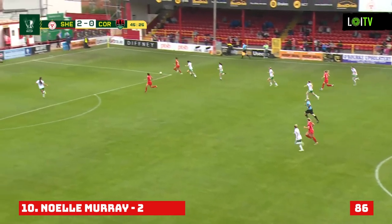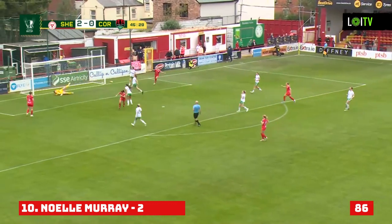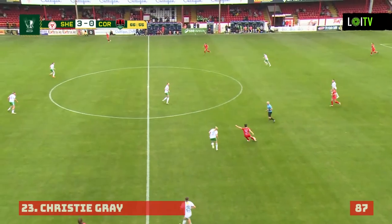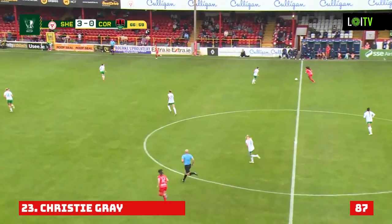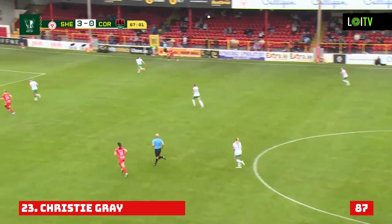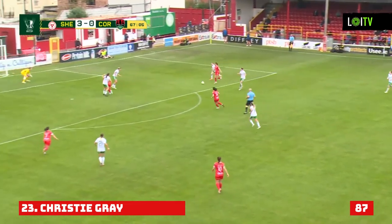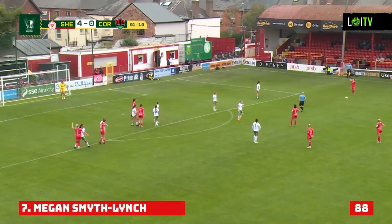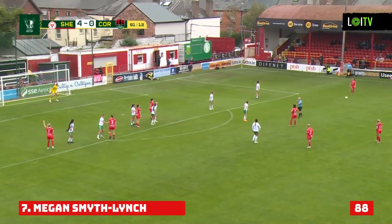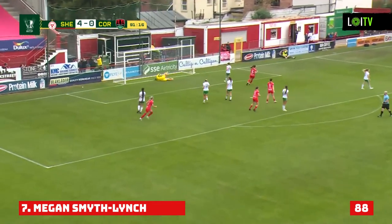Christy Gray, chance for Shelbourne, attacking already. Murray's with her. Murray. That's three. Now good ball out to Alex Kavanagh. Dink over the top to Christy Gray. Christy makes progress inside the box. Chance for Gray. Oh, it's a screamer from Gray. No, it was for the tackle on Smith Lynch. Oh, now yeah. Here is Smith Lynch. Will she go for goal? She does. It's a goal.